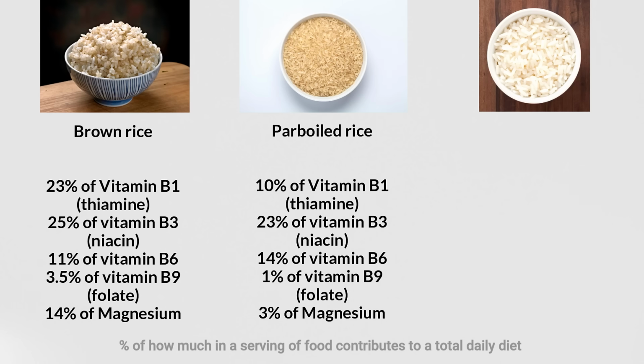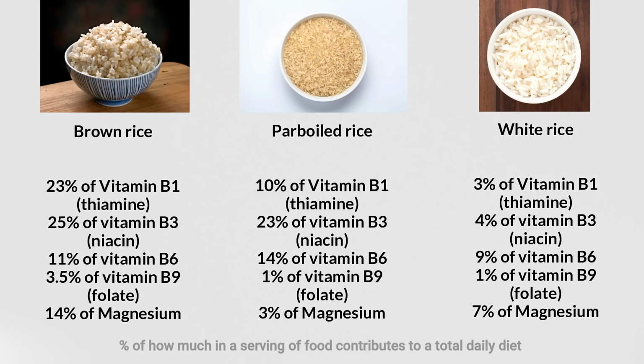Parboiled rice has 10% of vitamin B1, 23% of vitamin B3, 14% of vitamin B6, 1% of folate and 3% of magnesium. White rice has 3% of B1 and 4% of vitamin B3, 9% of vitamin B6, 1% of folate and 7% of magnesium.